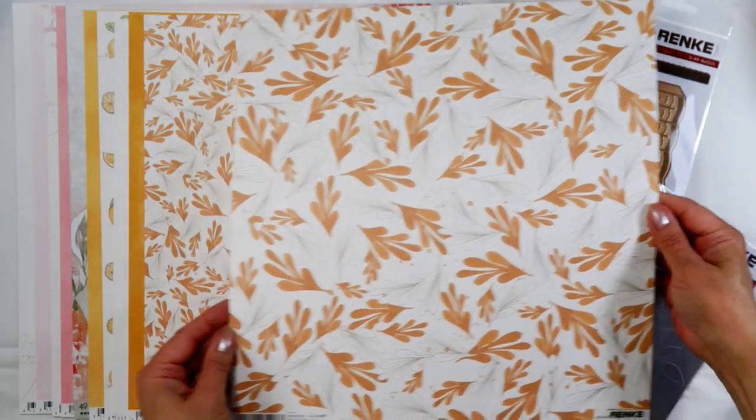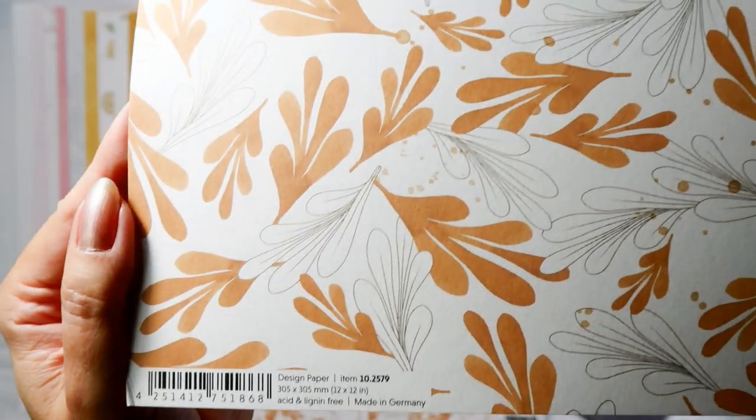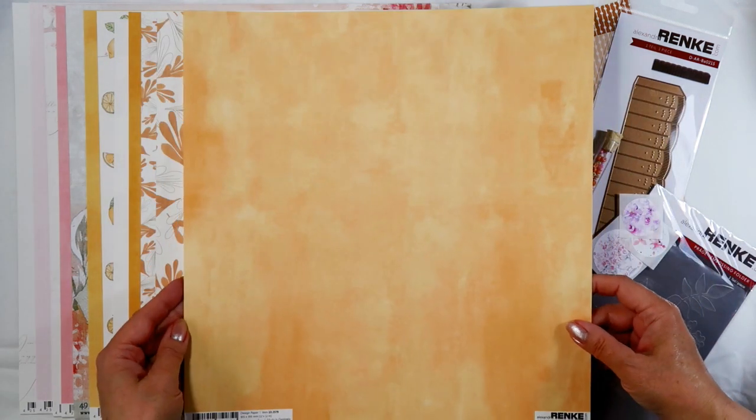And brown solid leaf, like watercolor. And here's the same paper in a larger form, and the paper number is 102579. And now another calm paper in the same color range, mid yellow, and the paper number is 102578.